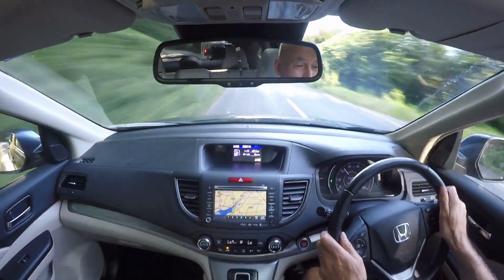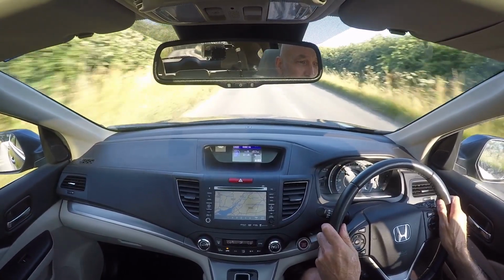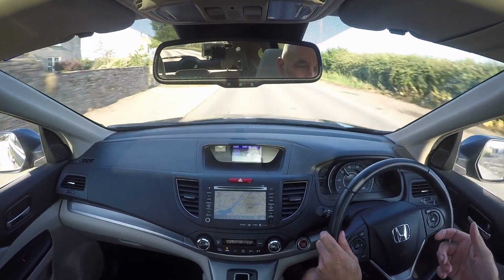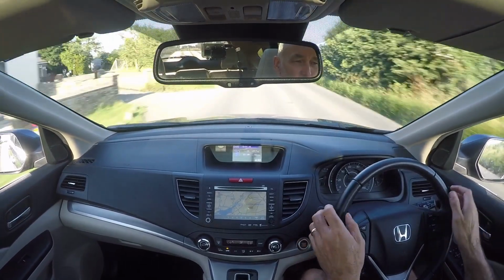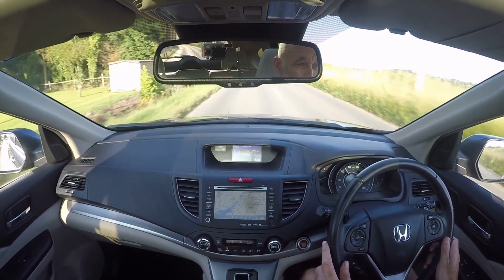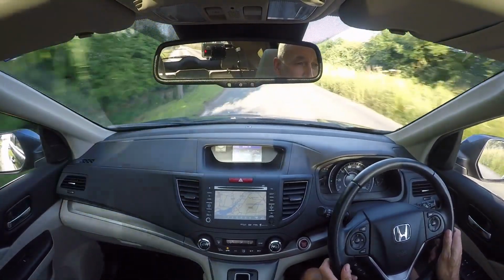The steering on the CR-V is fantastic because it's very un-SUV like. It's really precise and accurate, very well weighted. It makes the car feel lovely and secure and solid on the road. And because you've got quite a small diameter steering wheel, it makes the car feel nice and manoeuvrable and not unwieldy like so many of its competitors. It also tracks absolutely dead straight. There are no vibrations at this speed or any speed up to the legal limit.